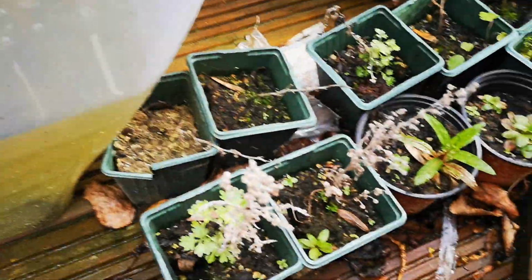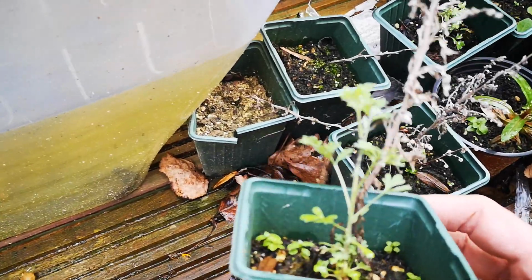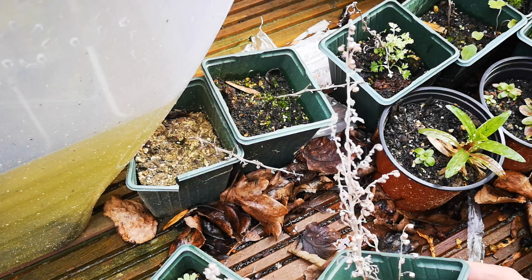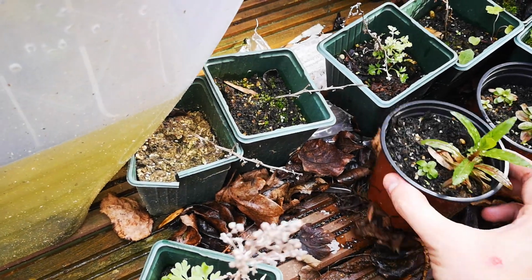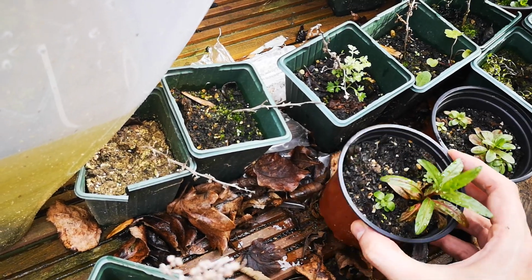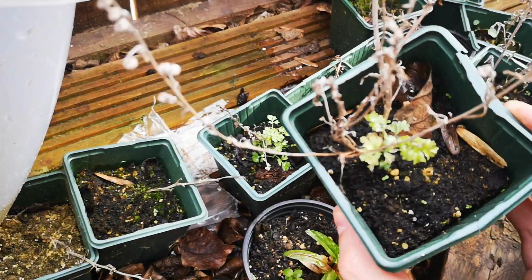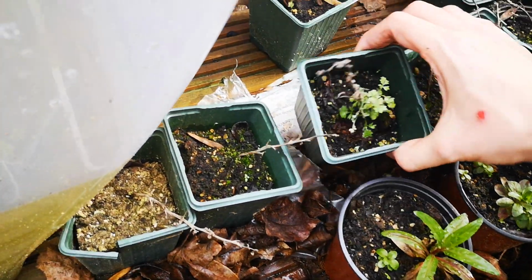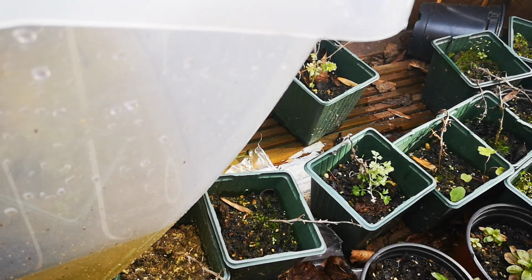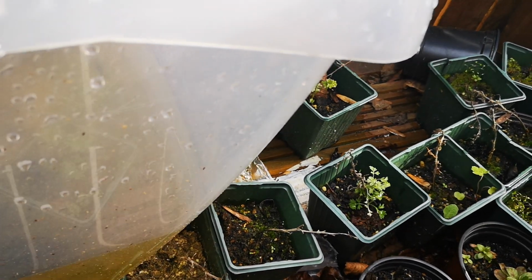Down here is what has survived the winter from the wormwood cuttings. So that one's done alright. Some of the other ones have just not done so well. Weeds have taken over some of the other pots. This one seems to have survived. I think I had about 12 cuttings in all, but only about 3 of them have actually made it through the winter. It's been a bit harsh on the new cuttings.